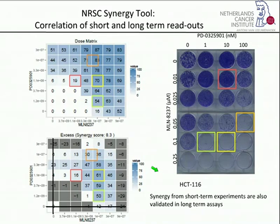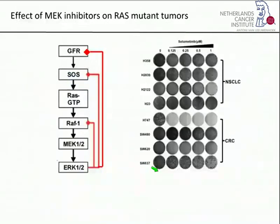So having established a nice correlation between, indeed, short-term assays as generated by the HP Digital Dispenser compared to our long-term assays, of course, has motivated us to do again an example of a potential drug-drug combination and see how we can explore this for cancer therapy. And along the same lines as the previous example that we discussed in colorectal cancer, there's also still a strong clinical need to identify inhibitors in those mutants that actually carry a RAS mutation. And this mutation, of course, is frequently found in lung cancer, but also in colorectal cancer cell lines.